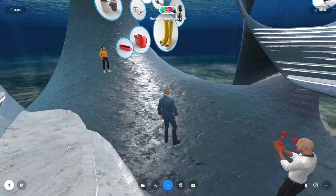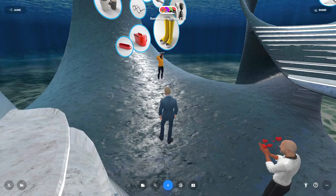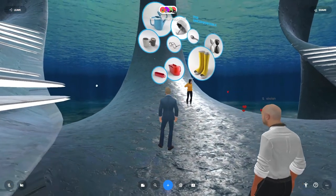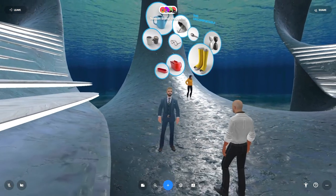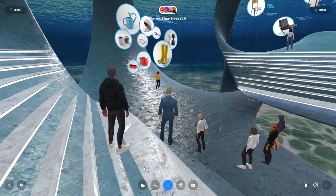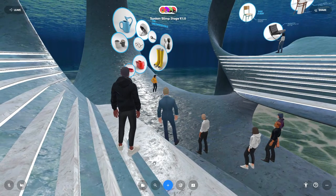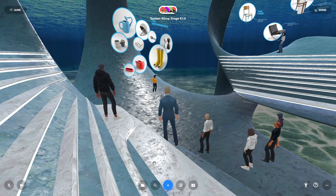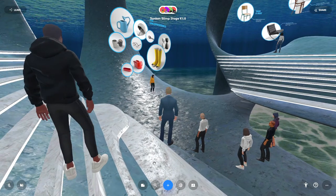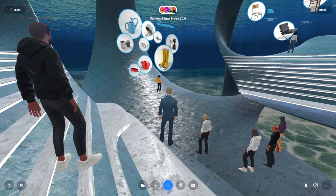Thank you very much for all the clapping. First of all, I want to say that I'm very excited to be on the virtual stage of Sunken Blimp because it's the first time I use a platform like this, and I really enjoyed preparing the presentation, doing the slides and putting them around in the space. It got me really excited.